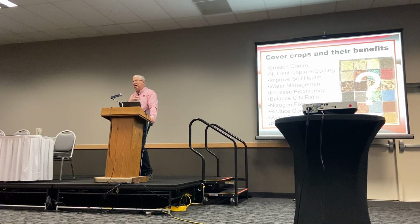Me, I've been in no-till so long, my soil biology is so high, I plant a high carbon cover crop, so I'm trying to get more carbon out there. My residue disappears too fast. So again, it depends where you're at in the soil biology of which cover crop you're going to select.